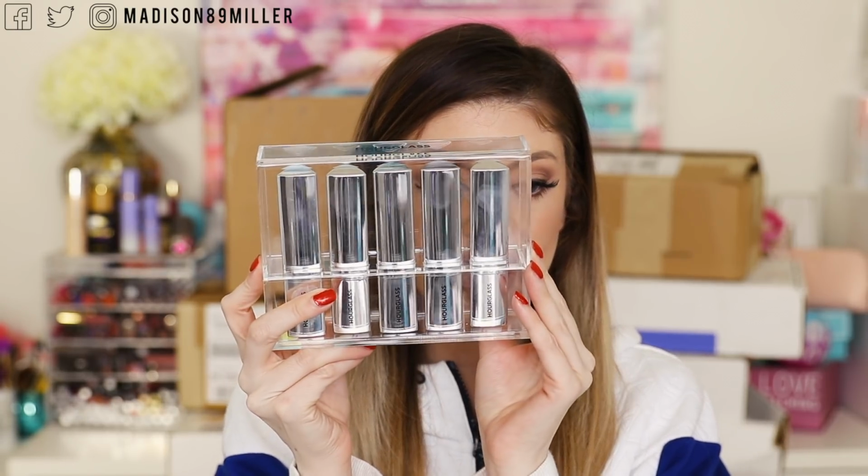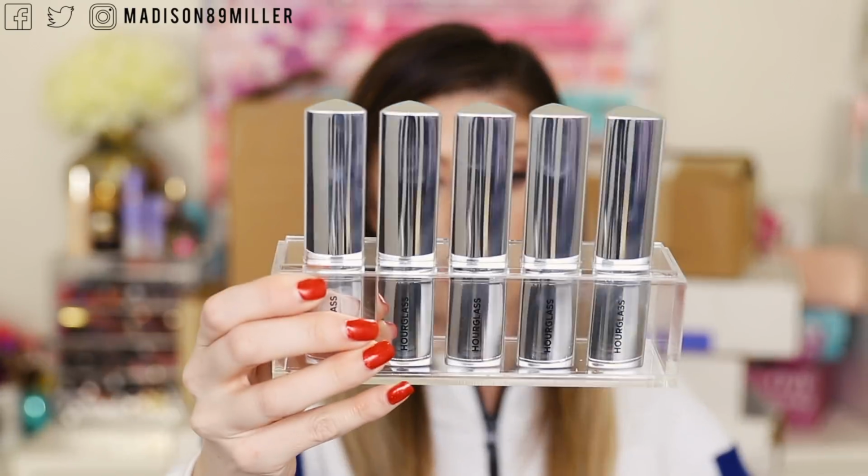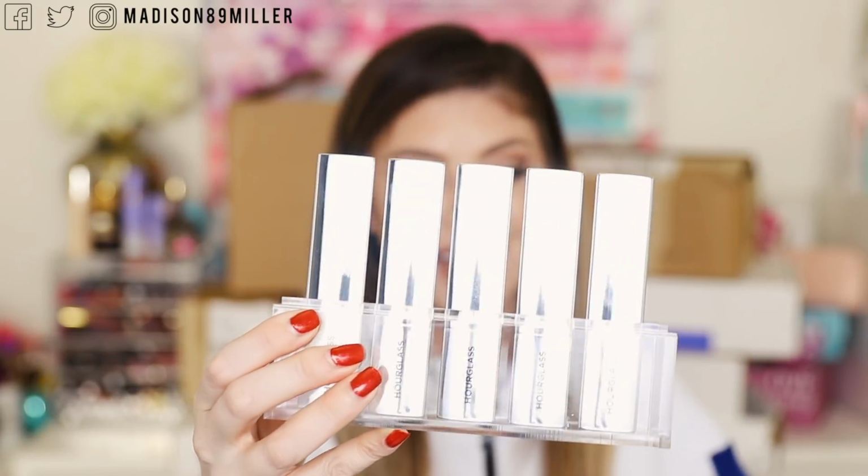Thank you so much to Hourglass Cosmetics for sending this over, but this is what they look like. You slide it out. There's a total of 5 shades right here. I actually already opened this up because I wanted to use it while I was getting ready with my makeup, because I'm gonna be filming after this. I'm gonna film a swatch video and review video on these, but that is what they look like right there. How cool is that, right?